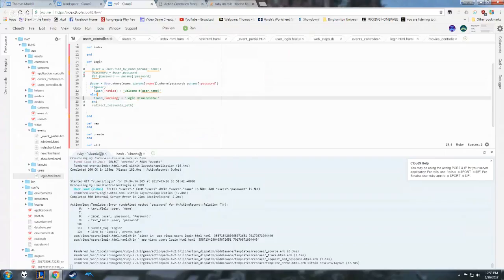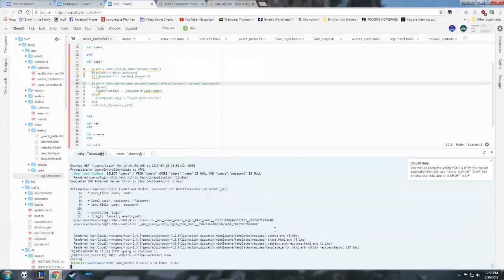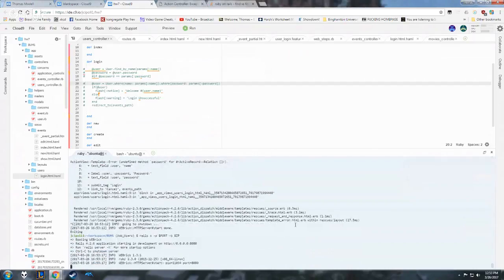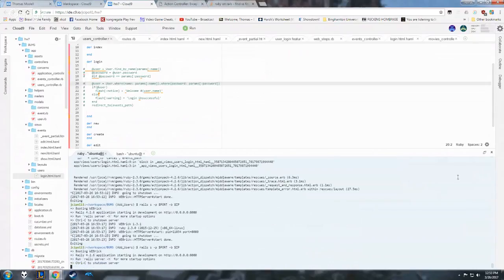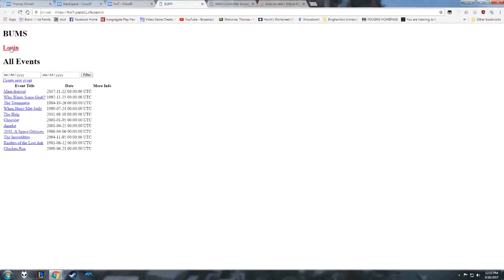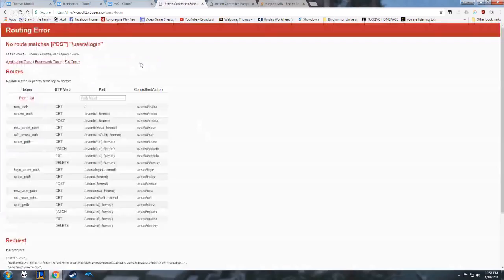Okay, so I think I have an idea of how to fix that issue, but I'm tracking down the rest of it right now. Okay. So if I go into app, views, and new movies path. Okay, so this post user's login path, I think, is where we need the logic.